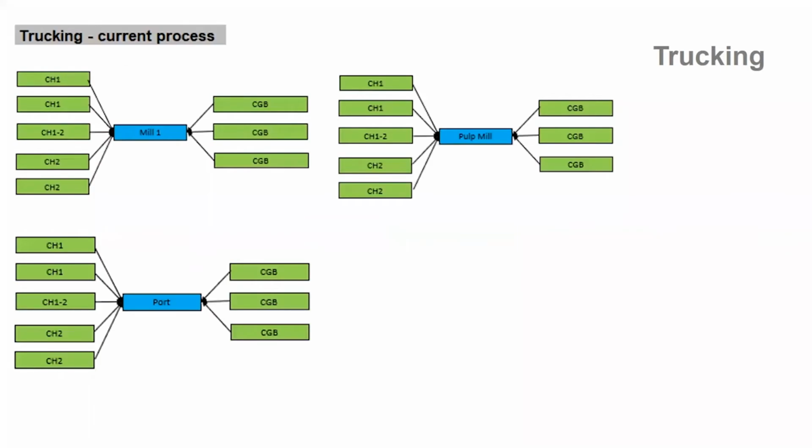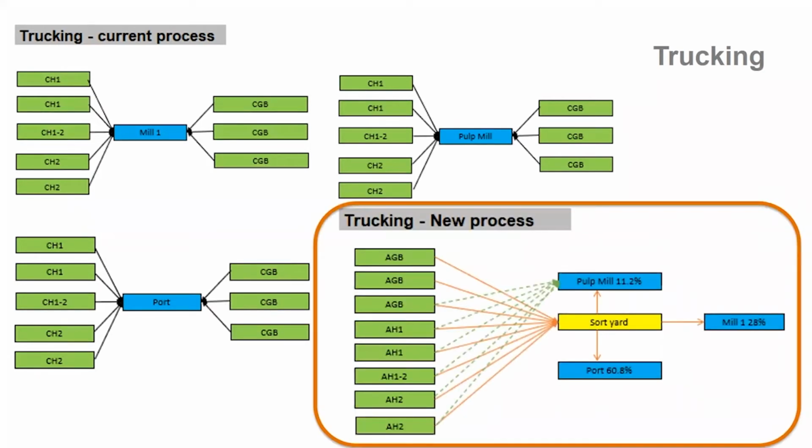So look at how the trucking is changing in our new automated process. In the current process, we have logs going straight from the landing site to either the mill, the pulp mill, or the port. Whereas in our new process, all of these logs go from the landing to the sort yard. So they're all going to the same place as soon as they're harvested. We don't have to sort them on site to figure out where they're going to go. They're sorted at the sort yard and then sent to the pulp mill or the port.